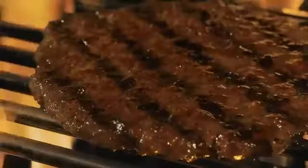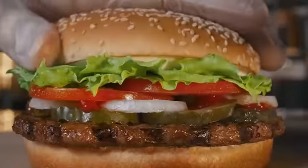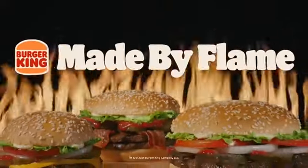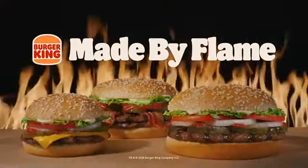Bold, juicy, beefy, grilled. There's a lot of ways to describe the flame-grilled flavor of Burger King. But one thing's for certain. It's not the same without the flame.